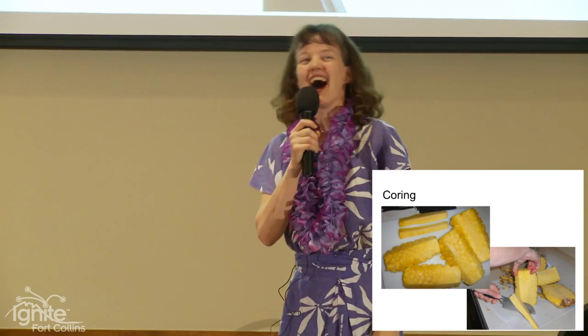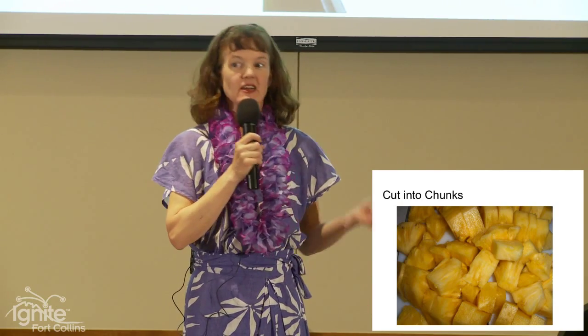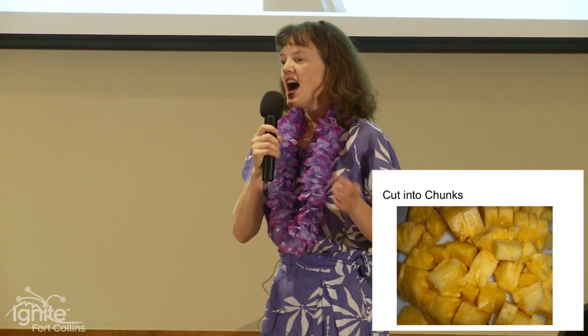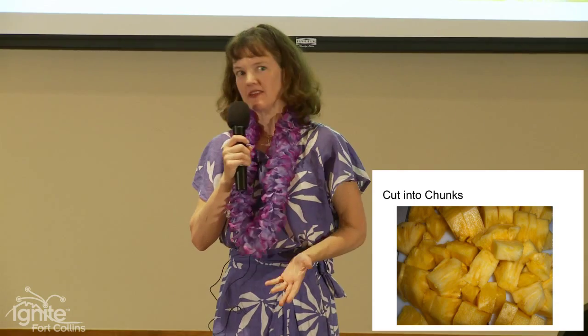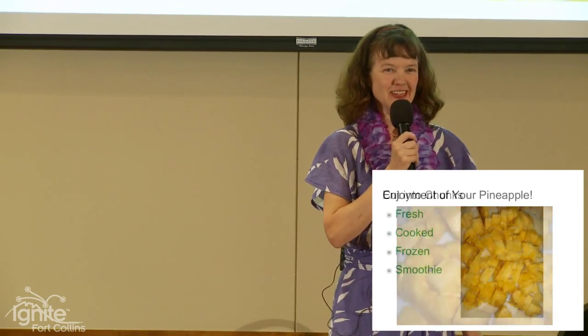And then you need to core your pineapple. The varieties of pineapple that we get here are shipped. We don't grow them in Colorado. So they have the fibrous core inside, and you need to core it. And it's really easy to find. And then you're going to cut your pineapple into chunks, and we're almost ready to enjoy it.